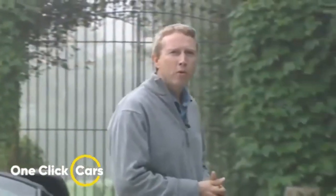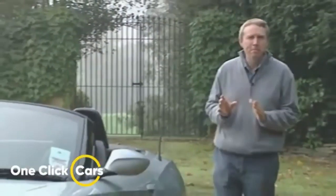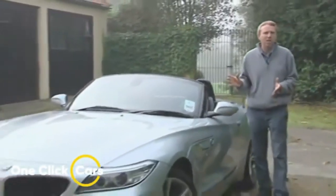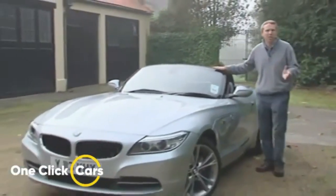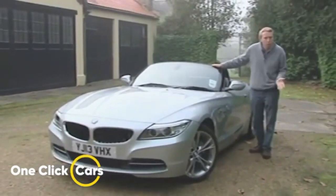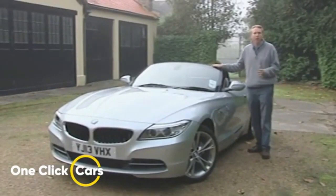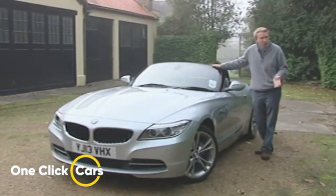My personal Z4 choice would be the fastest 4-cylinder version, the 245 brake horsepower S-Drive 28i. But to go for one of those, you'd have to be immune to the charms of using the same kind of £35,000 budget to get yourself something like a top Lotus Elise, fun but crude, the Nissan 370Z Roadster, old school rear-wheel drive thrills but high running costs, or Volkswagen's Golf R Cabriolet, practical but dull in comparison.